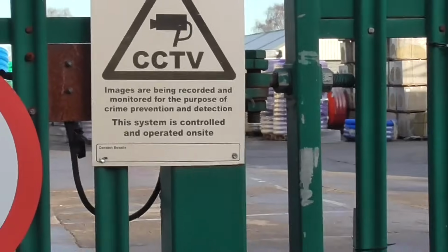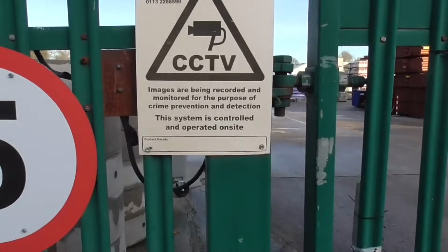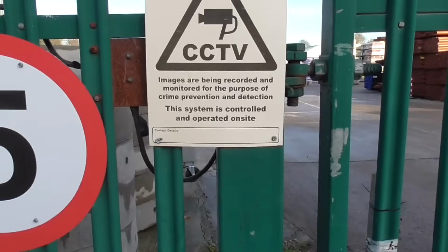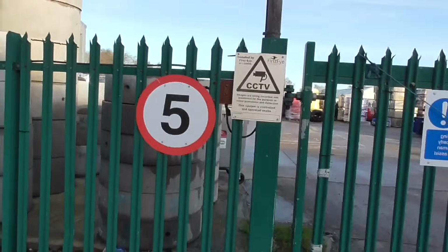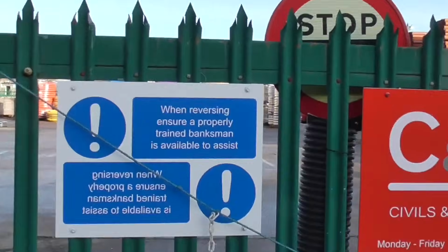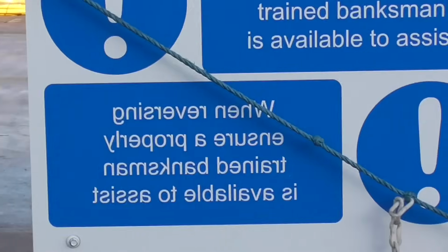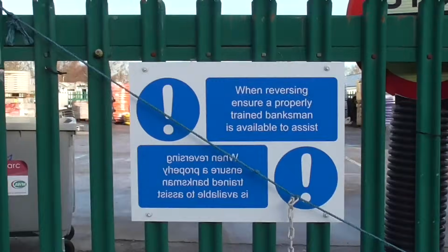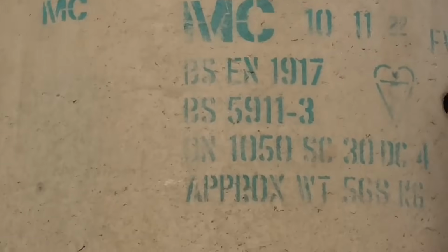Images are being recorded. So we've got a sign, they say they're recording images, but they've got no contact details. So the data handler is not noted on there. Oh, I like that, look, I've not seen that before. When reversing, ensure proper trained banksman, and it's written backwards as if you'd read it in a mirror. Like it. So these must be made to a British standard there, look. BS EN 1917, whatever that is.